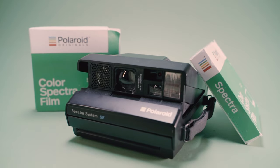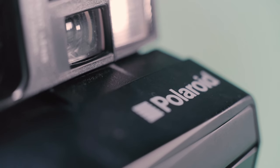By far, out of every Polaroid that is sitting behind me right now, the Spectra system is my favorite. For one, the format is amazing. Look how dope this is. Look how dope it is compared to this. It's bigger. Who doesn't want bigger? I just really like this format.